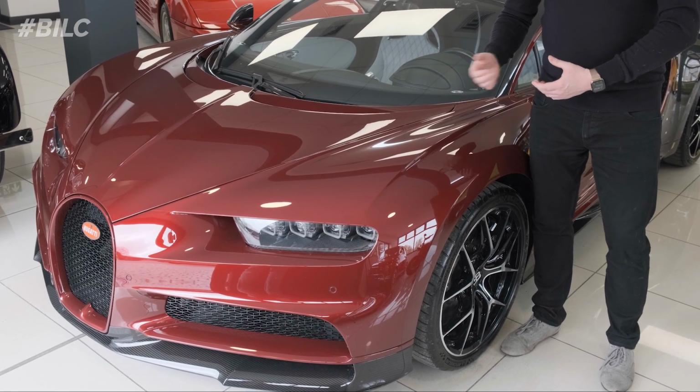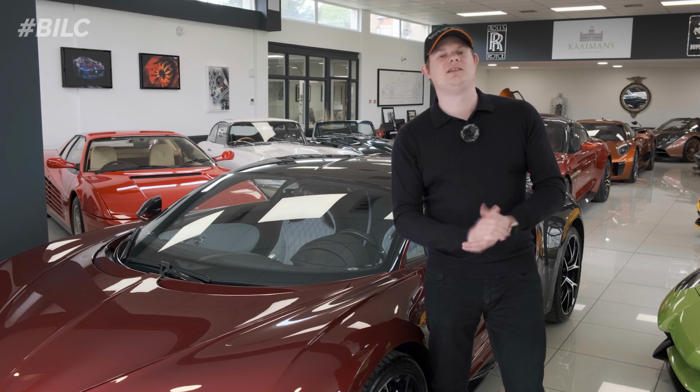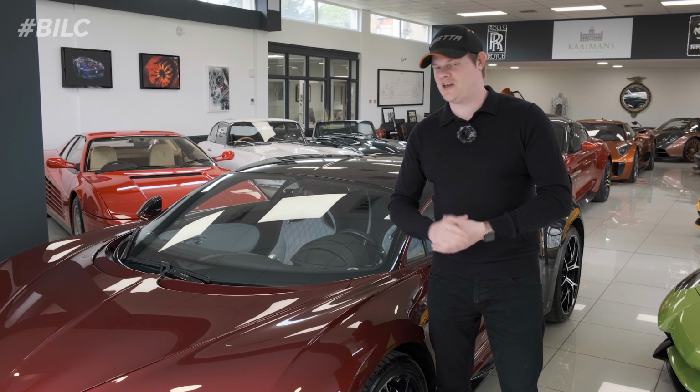If you're in a fortunate position where you could afford a car like this, please do get in touch with Gary and the team here at Kaaimans. They'd be happy to help.